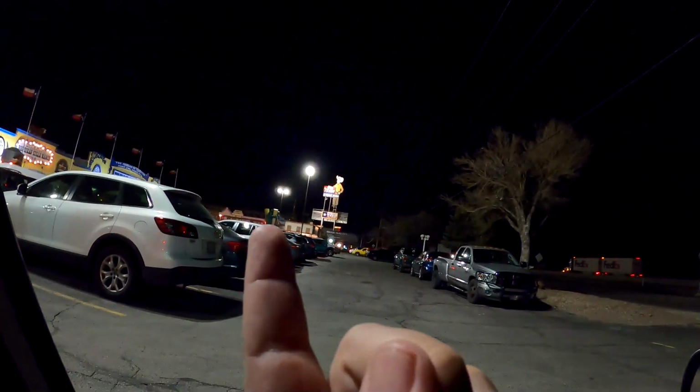Yeah, so it looks like there's a big wait. There's people waiting outside. So we're hungry, so we're not gonna wait. We're gonna go somewhere else. But this parking lot is full. Yeah, this parking lot is full.